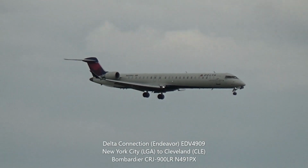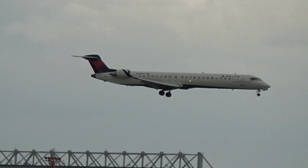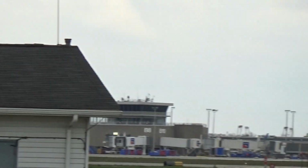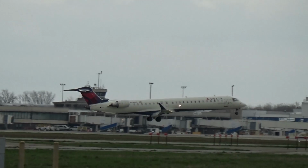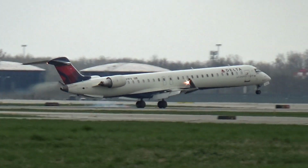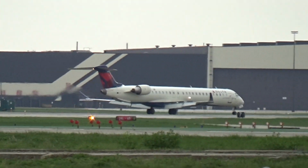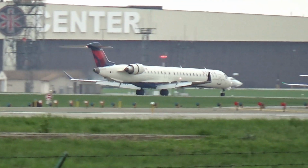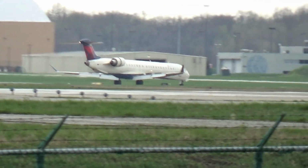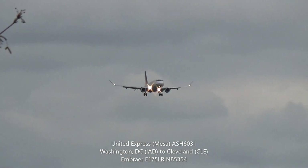4909 inbound from LaGuardia. Looks like they're taking our Aviate 737 over towards maintenance. United Express 6037 inbound from Washington Dulles.